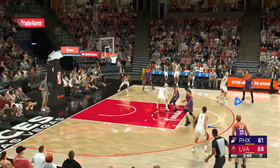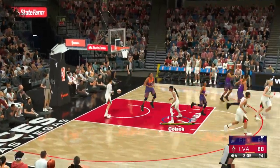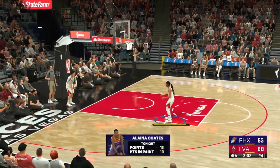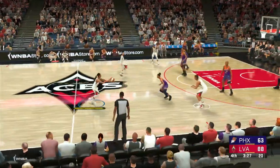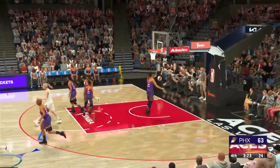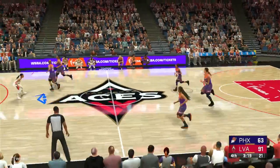Jefferson outside. Pass to Coates. It falls for the 6th time in 7 tries this contest. That's an 86% accuracy mark. Over 2.5 minutes in the books here in the 4th. Here's Bell. Good on the triple. Fantastic pass. He made that a very easy bucket with the setup.